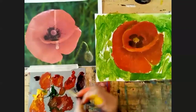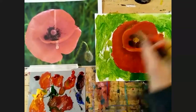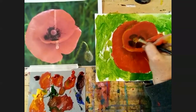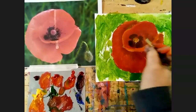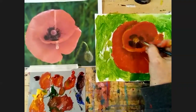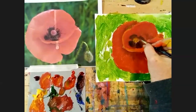And the main thing is to show the gathering point at the top here, not in the center, right? Because we're looking at it from the side. So we see this little bit, this little center. You notice I actually did mix some yellow and green to get it in here in between.